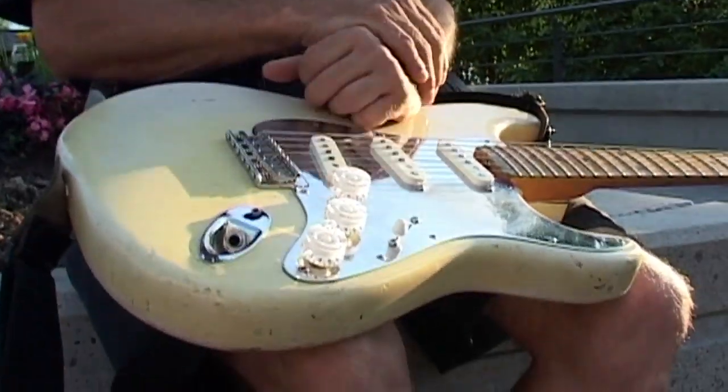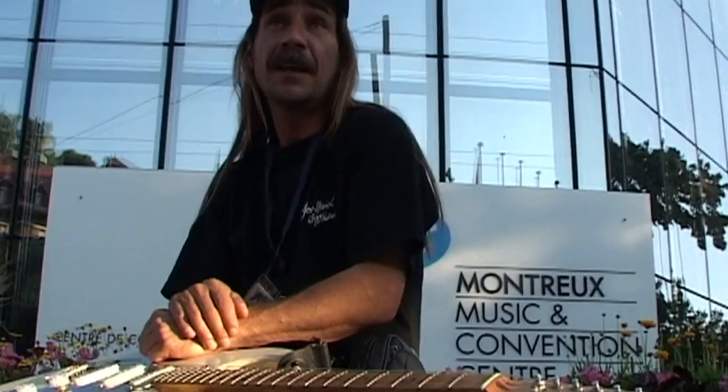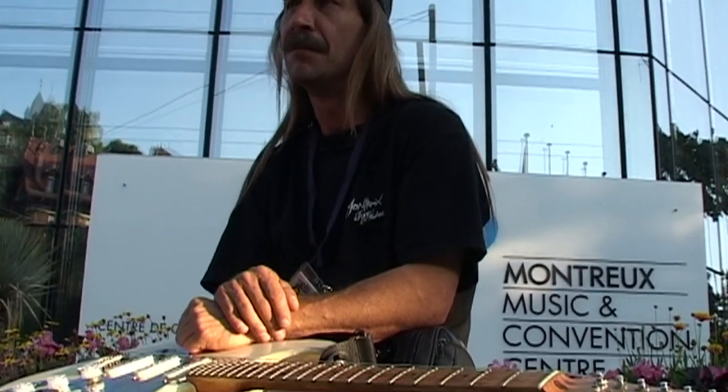It's becoming one of the most noticeable guitars. People see it, they know it's the Hitmaker and they know it's Nile's guitar. Everything he's ever written has been on this guitar. Everything.